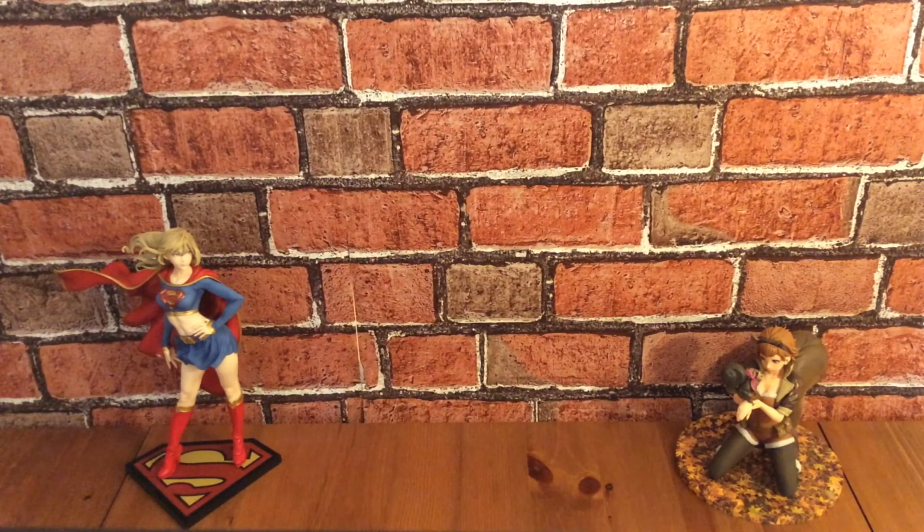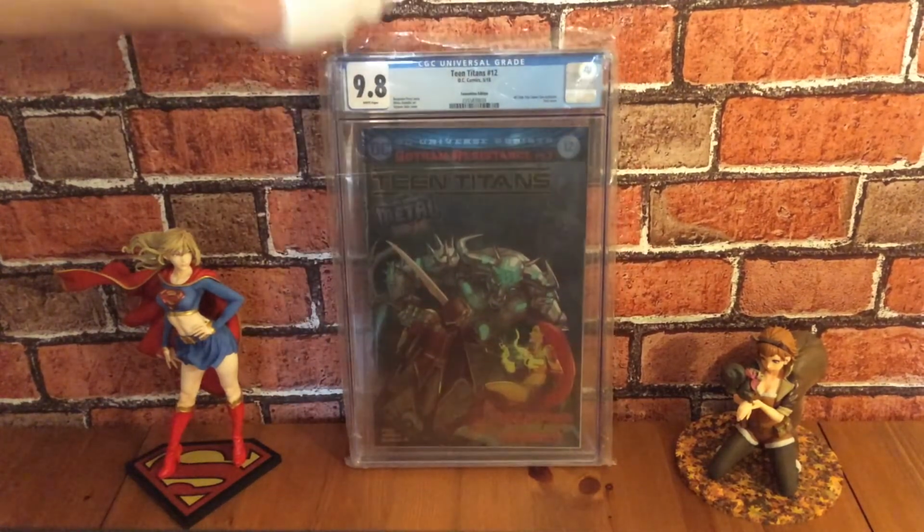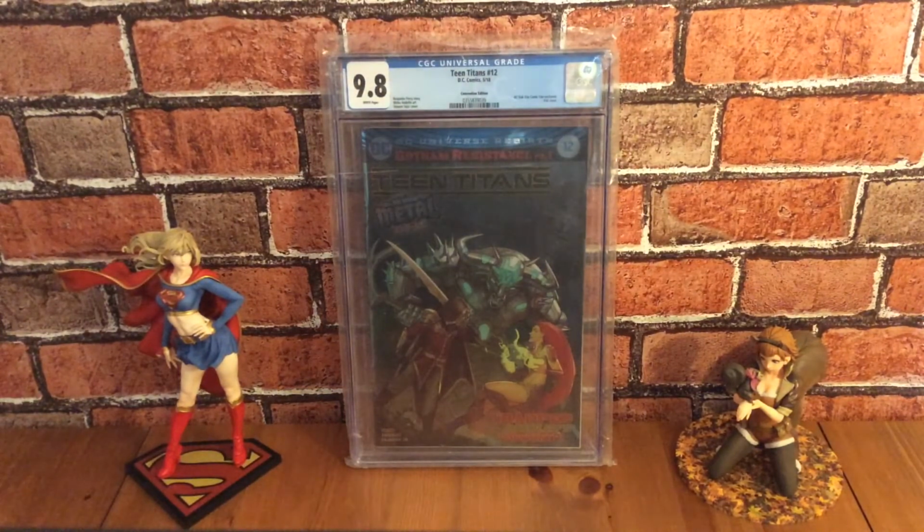Okay, next one I have to show is this one. Here we have Teen Titans #12, featuring the first appearance of the Batman Who Laughs. This one is actually a convention exclusive that was limited to 3,000 copies. I believe the initial print run of Teen Titans was about 55,000, but it was split between an A and B cover. This is a much scarcer book with only 3,000 copies released.